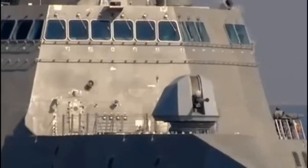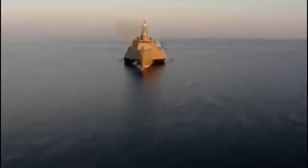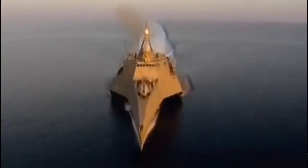Maybe they're even going to find better designs, even faster designs to make their ships go even faster. Who knows? But I think the US Navy has definitely hit a winner with these ships, and I hope they serve them very, very well in the future.